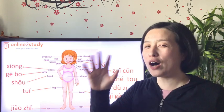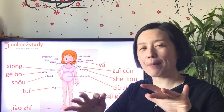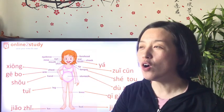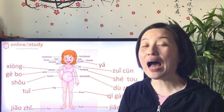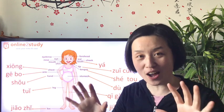So for example, how you remember it. Like today, I'm writing something or I'm typing. What do you use for typing and writing? Yes, your hand. So just remember, when you are typing, how to say hand in Chinese? Shou. Yes, you're right. So this is the way to use it.